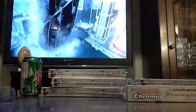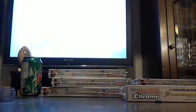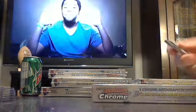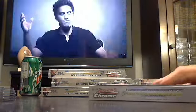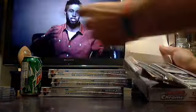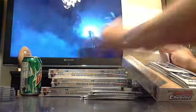The only other stuff I've got here is Bowman Chrome. So tomorrow we've got some Finest baseball, Finest football showing up.